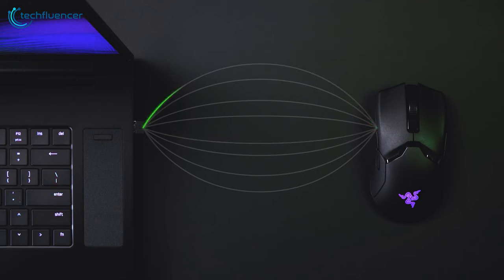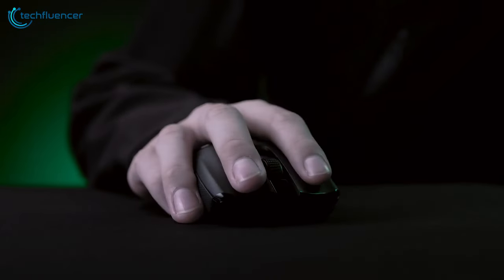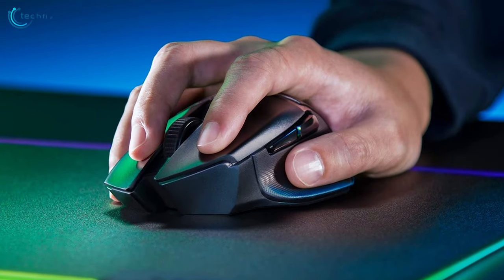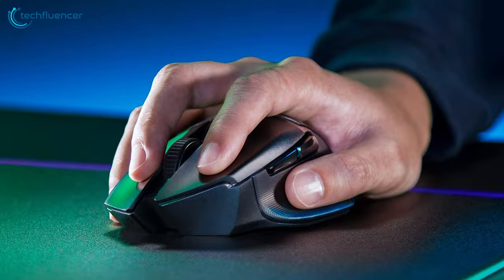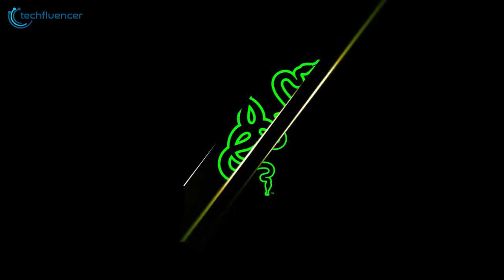Other than that, this mouse also features extraordinary battery life with up to 450 hours of usage. Gamers can enjoy uninterrupted gaming sessions without feeling the need for frequent charging. This guarantees a seamless gaming experience free from interruptions and disruptions. The Razer Basilisk X Hyperspeed is a top-notch choice for gamers seeking a superior wireless gaming experience.